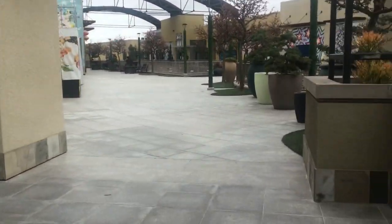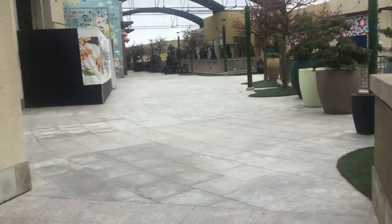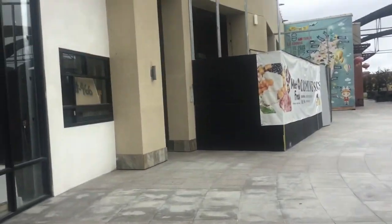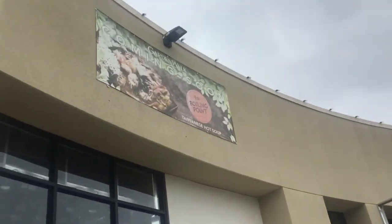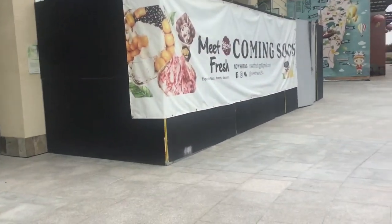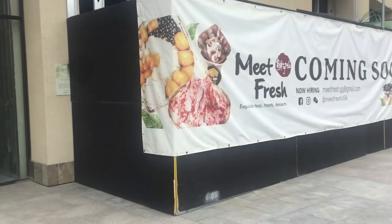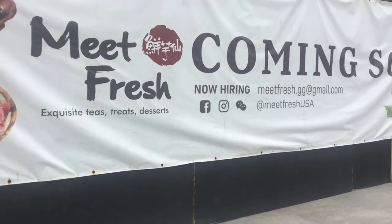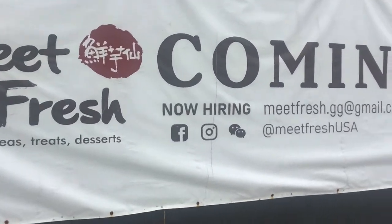Yeah, so this was a pet gift store. Don't worry, we'll look at the stairs in a little bit. I just want to look around here first. Coming soon. Well, there's this store that's coming soon. Meat and fresh, teas, treats, desserts.